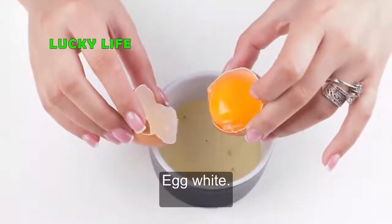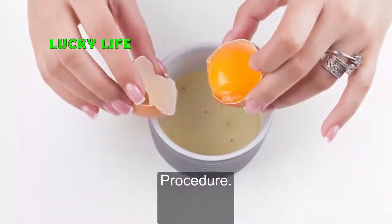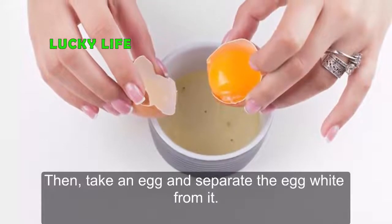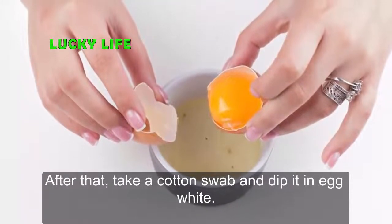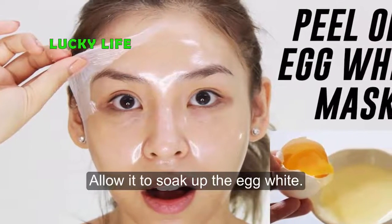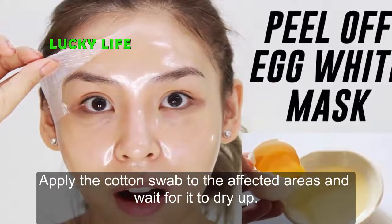Things we need: egg white, cotton swab, a bowl. Procedure. Firstly, wash your face with fresh water. Then, take an egg and separate the egg white from it. After that, take a cotton swab and dip it in egg white. Allow it to soak up the egg white. Apply the cotton swab to the affected areas and wait for it to dry up.